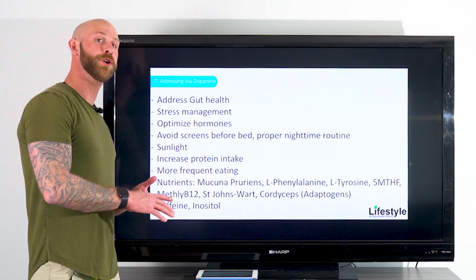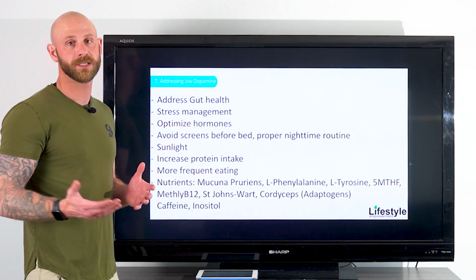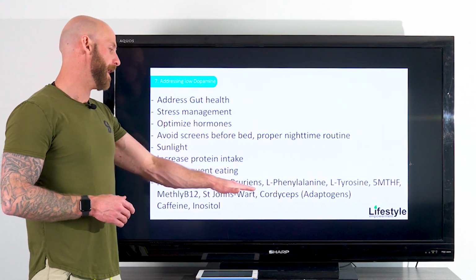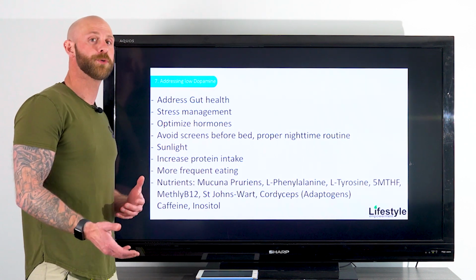And with more food comes more nutrients, and looking at some that we could potentially supplement if you are on the end of low dopamine. Nutrient number one, we're looking at mucuna pruriens. This is L-DOPA, so this is pretty much dopamine.